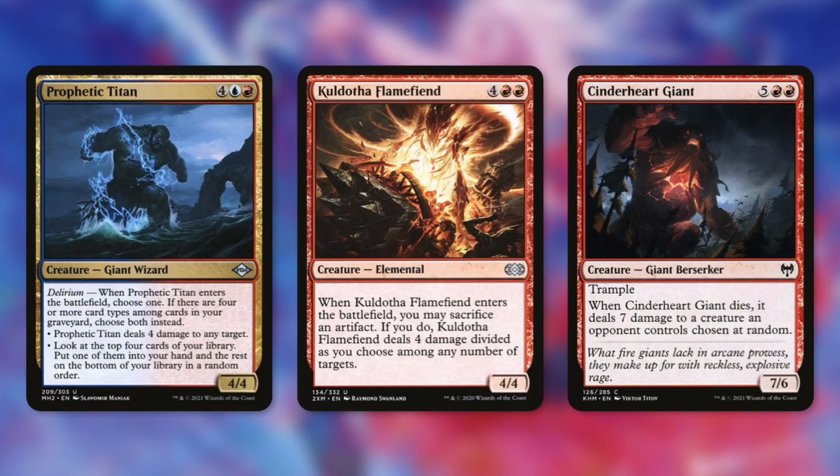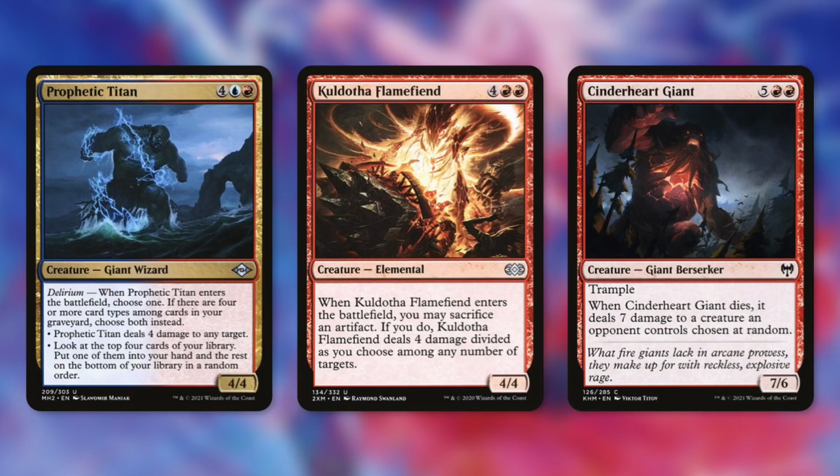Another way to dish out damage, but not as we see fit, is Cinderheart Giant. It's a 7/6 giant berserker with trample that has, when it dies, it deals 7 damage to a creature an opponent controls chosen at random. So yeah, if this gets taken out, chances are an opponent's creature is most definitely getting taken out too.